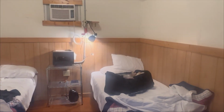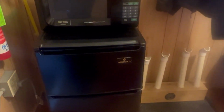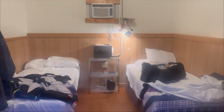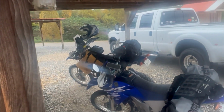All right. And these are the cabins here at Smitty's. So, air, heat, 2 beds, microwave. Good place to sleep. And of course, they allow you to tuck your bikes in under cover too.